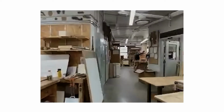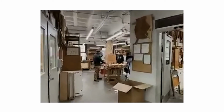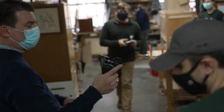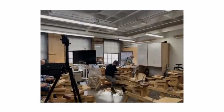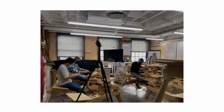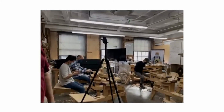All right. Where are we going to head, Rob? I think we're going to go check out Melanie's blanket chest. Yeah, awesome. And also while we're coming by here, I'm just going to poke my head in. How's it going, everybody? There's a chair workshop with Peter Galbert, and folks are working with greenwood. How's it going, everybody?